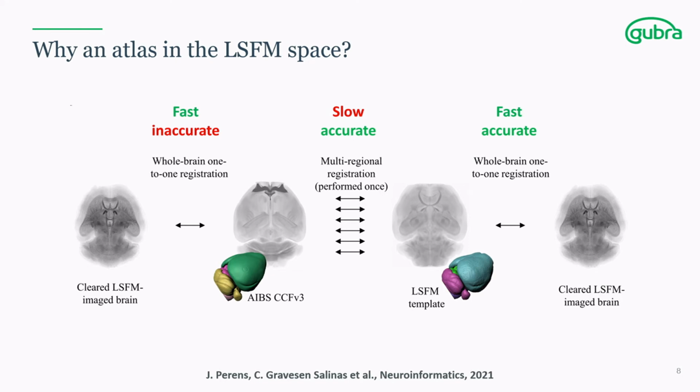So for that case, we would like to have a light sheet template, which is like an average light sheet brain. We would like to have a fast registration, but we want to get accurate region delineations. How we do it is that we do a registration between Allen and the light sheet template, and it's a multi-regional registration, so we register bigger brain regions to the light sheet template and bring the small brain regions within them along with these deformations. I can show you later on. Yes, and we do it once.